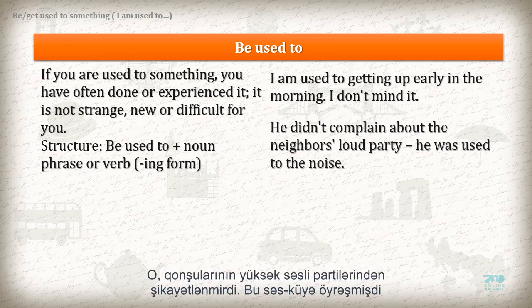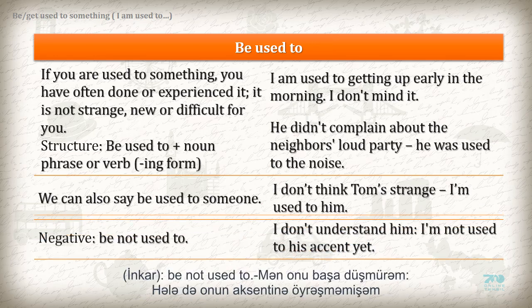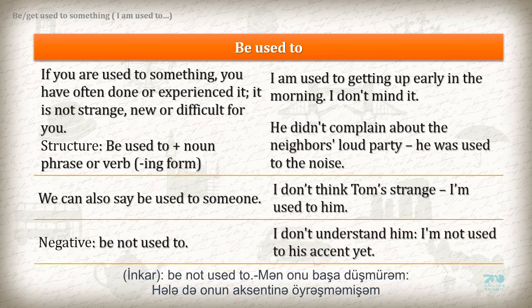He didn't complain about the neighbor's loud party. He was used to the noise. We can also say be used to someone. I don't think Tom is strange. I'm used to him. Negative: be not used to. I don't understand him. I'm not used to his accent yet.